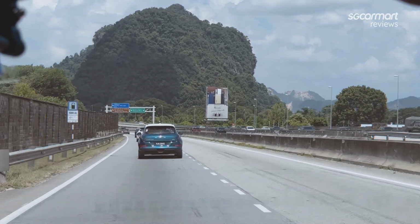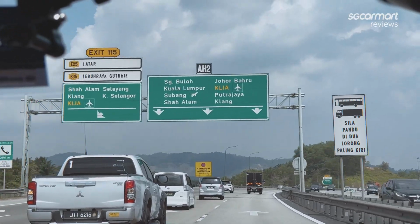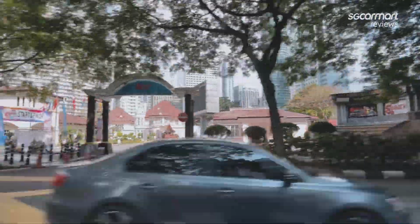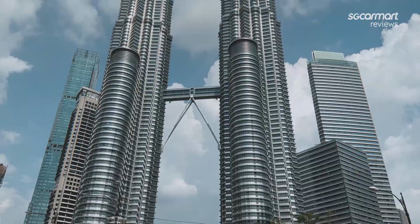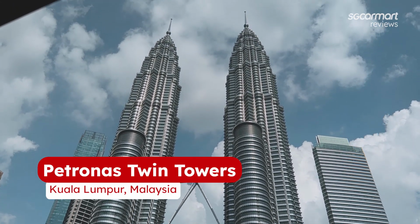Soon, we're back on the North-South Highway again. Even though we are technically quite far from Singapore, about 400 kilometers to be exact, the sight of these structures already makes us think of home. Here, we even get the rare chance to ascend the dizzying heights of the Petronas Twin Towers.